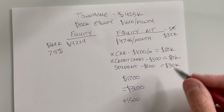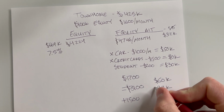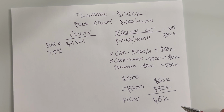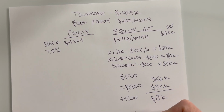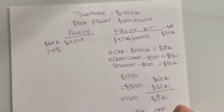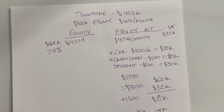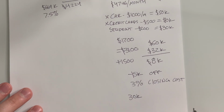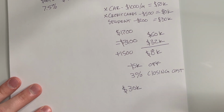The reason why you do this is because you're taking $60,000 of their equity plus their down payment of $32,000, and you're now left with $8,000 from the $100,000 that they got from selling their home. So obviously you're saying, hey, they're still going to have closing costs, yada, yada, yada. But in this scenario, with how the market is, we're actually hoping to get $15,000 off of the purchase price plus 3% towards closing costs paid by the seller. So when we plug this into our scenario, this now totals roughly $30,000 in added benefit from buying something sooner rather than later.